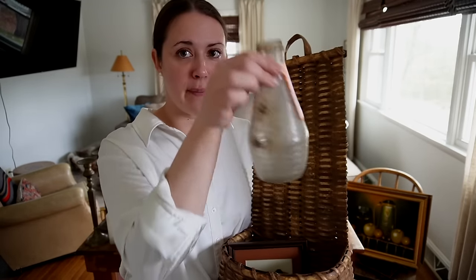I do not remember picking up this bottle, but when I was unwrapping all this stuff, I found it, and so I guess I did. I hope I paid the $2 that it is. I hope I didn't just walk out with it. I don't know what happened there. So, also got that bottle.